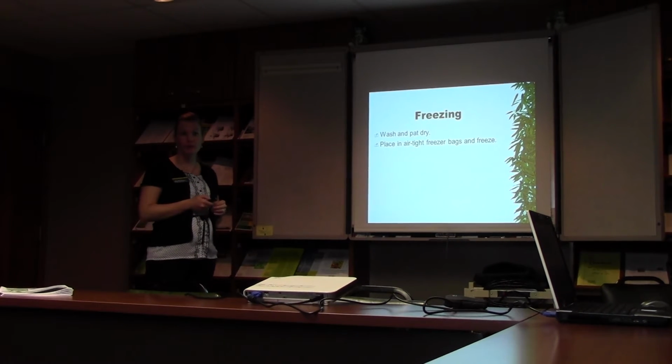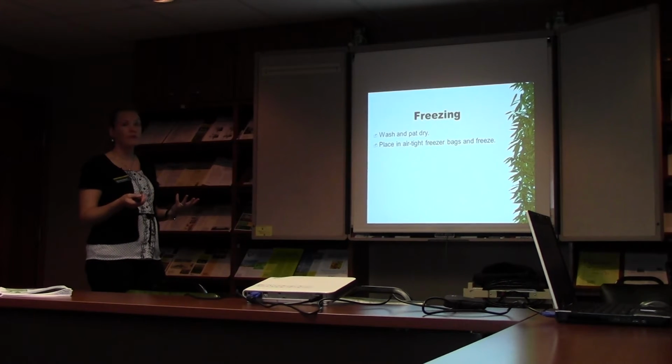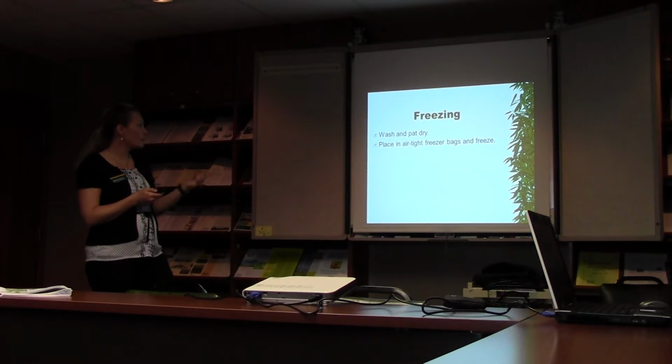Freezing. Okay, wash and pat dry. This is typically what I end up doing versus drying, so I think maybe this year I'm going to try out the other 3 methods. But wash and pat dry, place in airtight freezer bags and freeze.